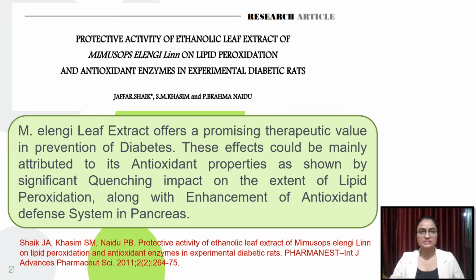There's a research article by Jafar, Sheikh, Kashim and Naidu. They have experimented this Mimusops elengi on diabetic rats. So they have checked the protective activity of ethanolic leaf extract of Mimusops elengi Linn on lipid peroxidation and antioxidant enzymes in these experimental diabetic rats. And they have concluded that there is a promising therapeutic value in prevention of diabetes by the Mimusops elengi leaf extracts. So these effects could be mainly attributed to its antioxidant properties as shown by significant quenching impact on the extent of lipid peroxidation along with enhancement of antioxidant defense system in pancreas.